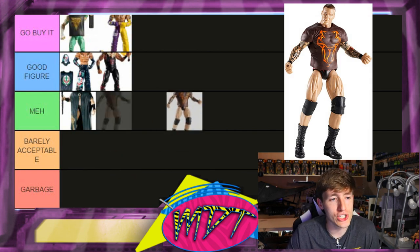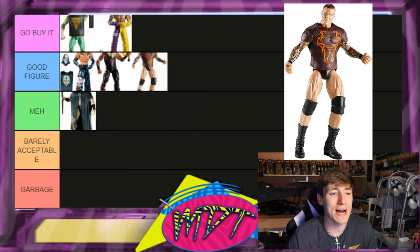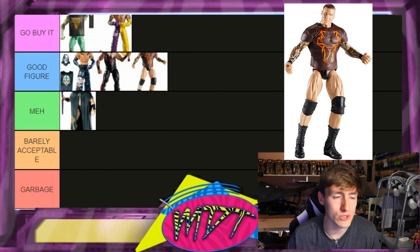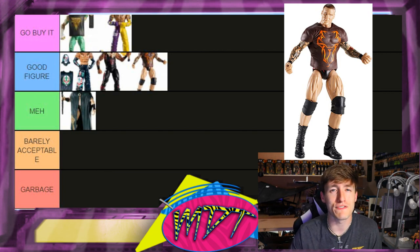I really want to put this in good figure, but I kind of want to put it in meh. I'm going to put good figure. I don't think it's quite Go Buy It. It has the rubber shirt, which is garb, of course. However, the head sculpt's really good on the guy. The tattoos and everything really match well. I like Randy Orton figures a lot. I'm going to put it in good figure. I think that's a fine place to put it.